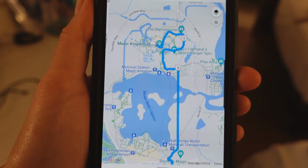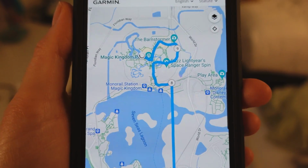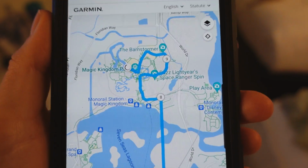Just running through the castle. There it is, woo! Signal keeps dropping in and out, but I think once he gets to each park, there's certain Wi-Fi spots where he's getting it.